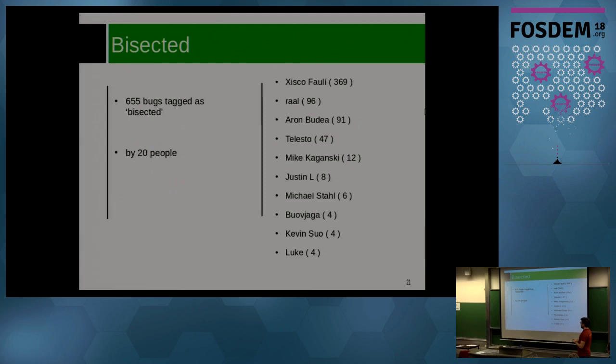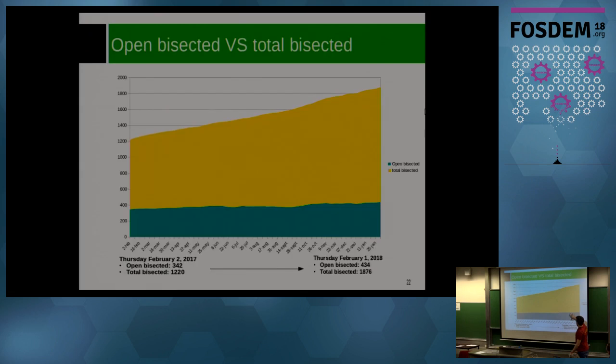And then another important task in triaging bugs is to bisect them. So around this time, we have around 650 bugs tagged as bisect. It was done by 20 people. And it's kind of the same. We see that the number of open bisected bugs is kind of flat, and then the number of bisected in general is growing faster.